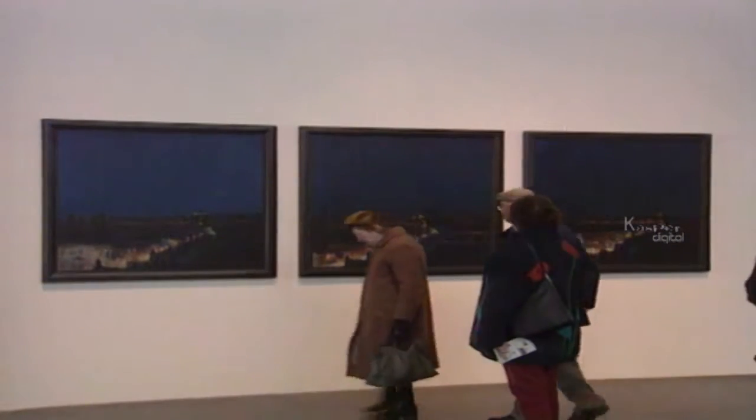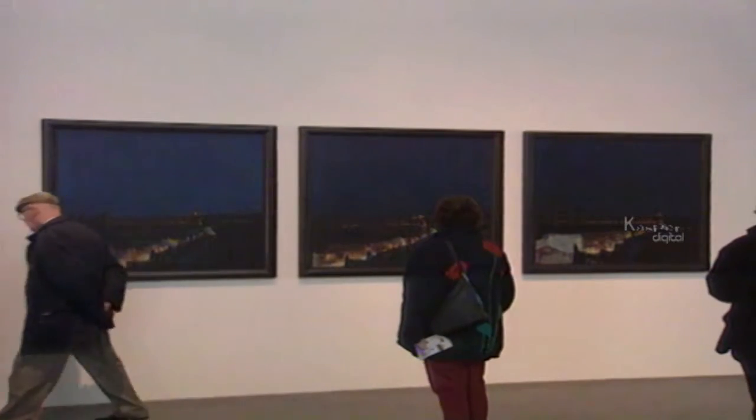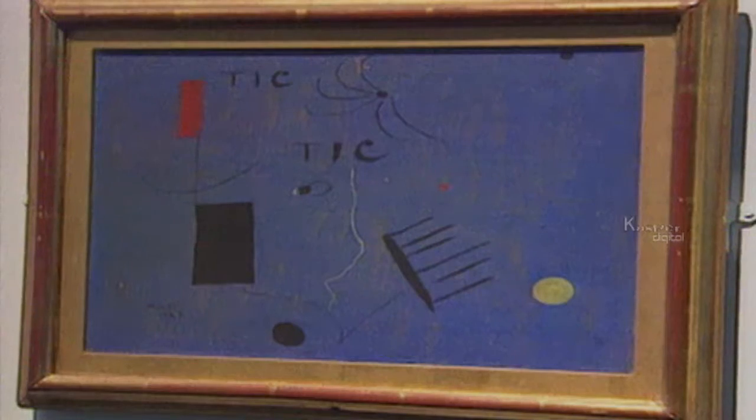The gallery's opening exhibition is an exploration of how 20th century artists have used the colour blue. The centrepiece is from Picasso's Blue period. Artists like Yves Klein, Marc Chagall and Joan Miro loved the colour. The Blue Rider movement is represented by Franz Marc.